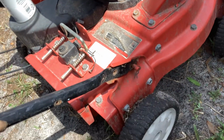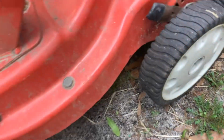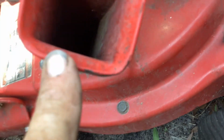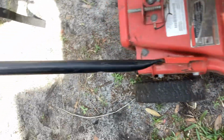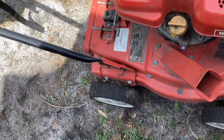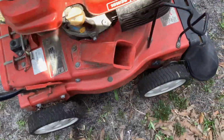So a 14-year-old unit. Does this thing have a grass cutting blade? No, it doesn't. So this thing won't cut grass. There's a plastic cover here probably covering up the blade for this thing. So it's a vacuum, chipper, and what else? Vacuum chipper. I don't know. Let's see what it'll do.